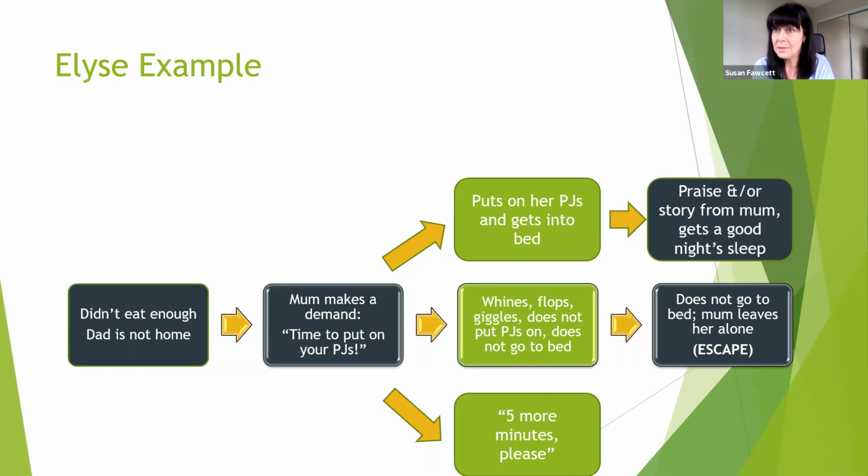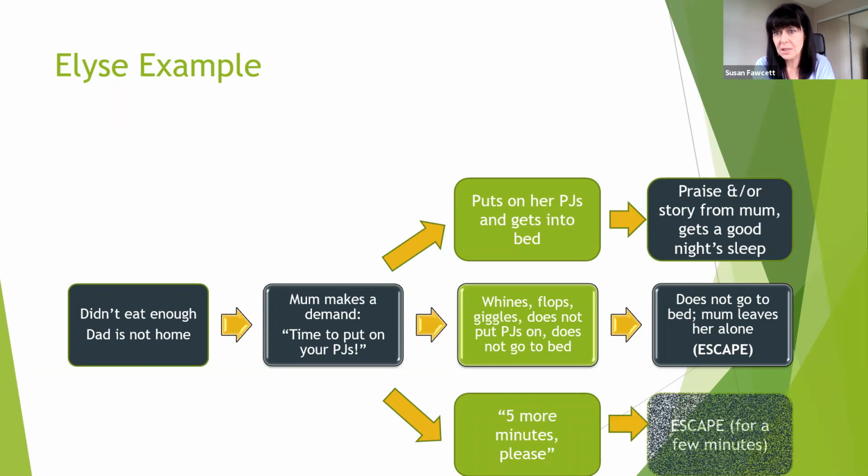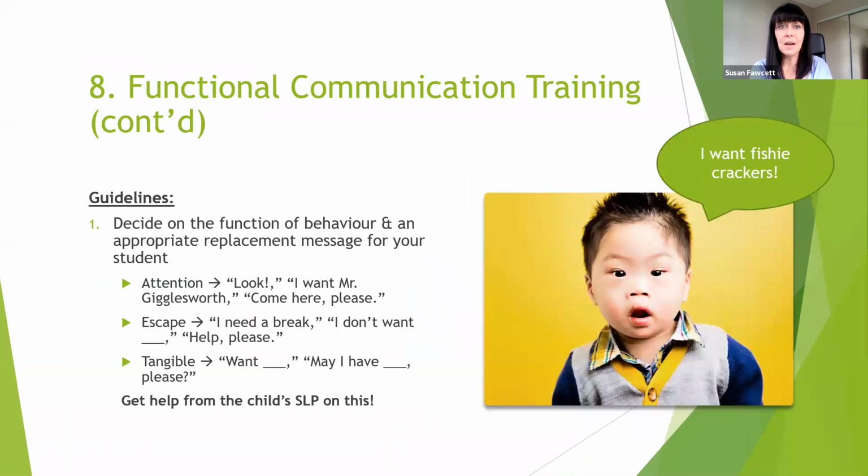Five more minutes, please, mom. She gets five more minutes. She gets a little bit of escape, but then she has to go to bed. Again, she's going to have a bit more ownership. I asked for five minutes. The timer's off. I guess I have to go to bed now. It's not going to work every single time, just like I've been saying with all these strategies, but it will help. So here are some guidelines.